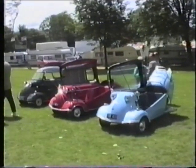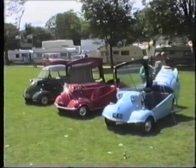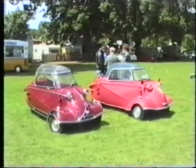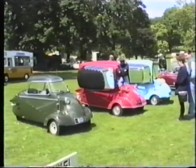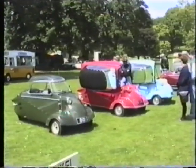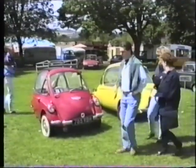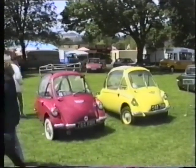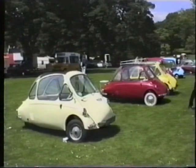This light blue one used to be owned by Mike Cooper in the Bath Microcar Club, but I think he sold it last year. It's its first appearance this year at the rally under its new ownership. Very glad to welcome back the dark green one on the end, who had been out of rallies for a couple of years, but now the owner has brought it back to life again. Two Trojans from members of the Bristol Microcar Club.